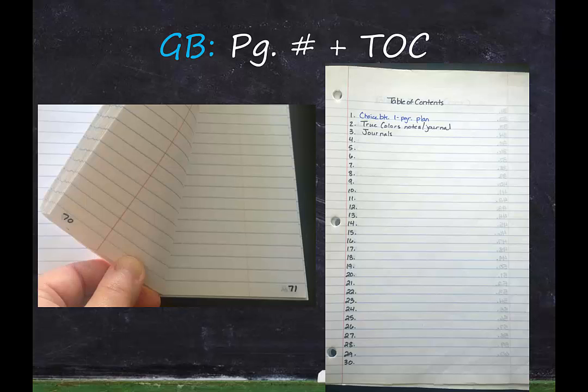The very first thing you do is take the class time to have students number every page in their spirals. Make sure they're putting the page numbers on that outside corner so they're easy to see while flipping pages. Then, at or near the front of the spiral, have them set up a table of contents and go ahead and write the page numbers down. This is incredibly important because it'll help them find things more quickly.